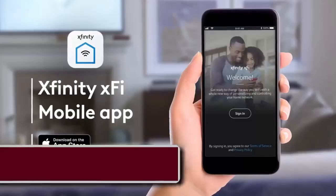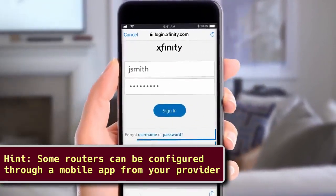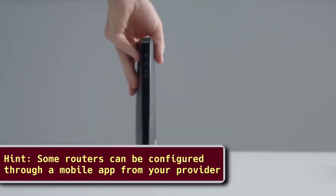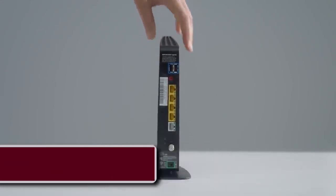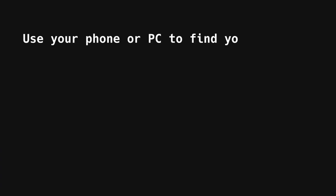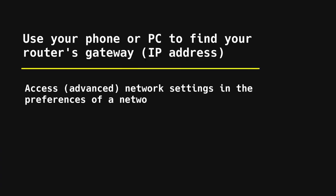The easiest way to access your router settings is to log into your router's web interface. This is usually an IP address of your router. You can find it displayed on your router or in the documentation that arrived with it in the original packaging. If you can't find it, you can also use your PC or phone to get your router's IP address. On Mac, Linux, and mobile devices, you can find your router's default gateway in the network settings of your connections.